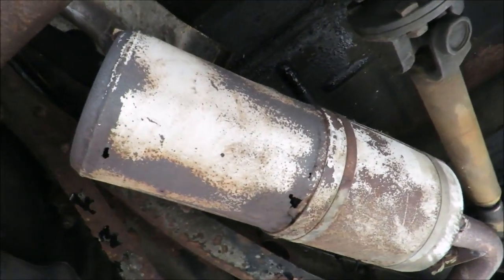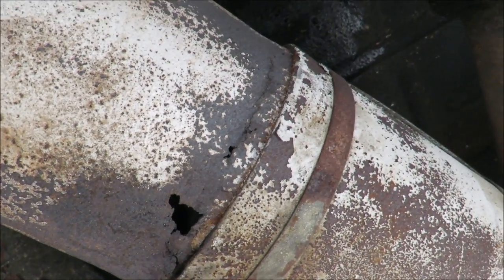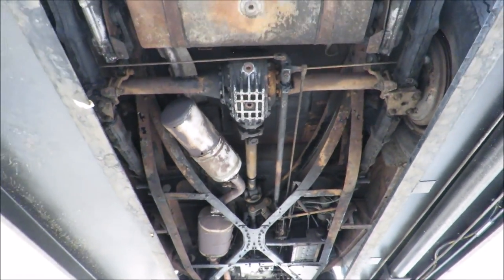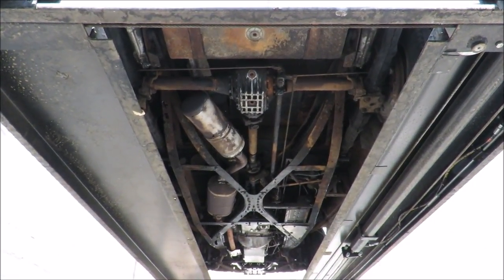The rear muffler here has some holes in it. You can see right up in there. It still sounds fine, but there you go. It should be a fairly easy restoration. And the body's very nice on it as well.